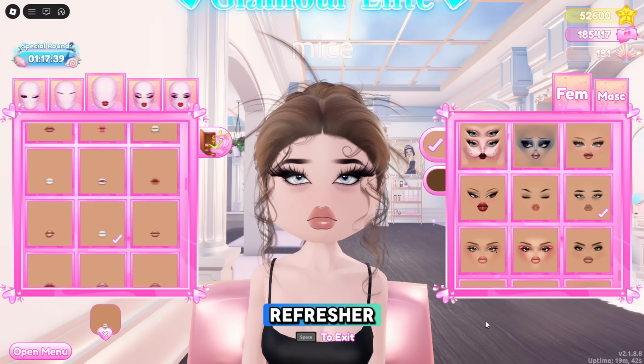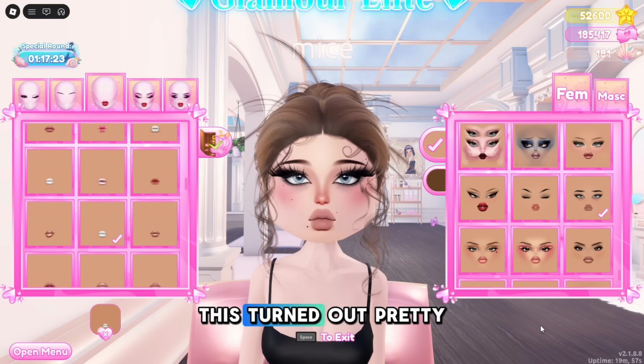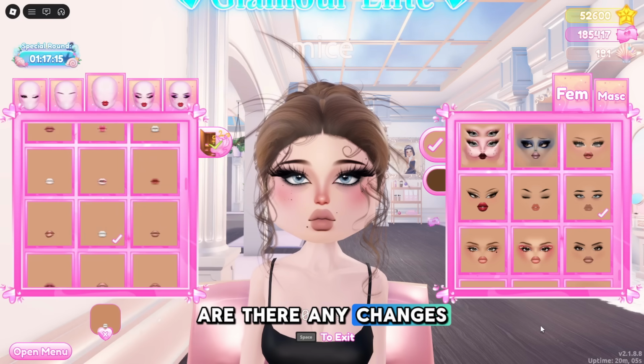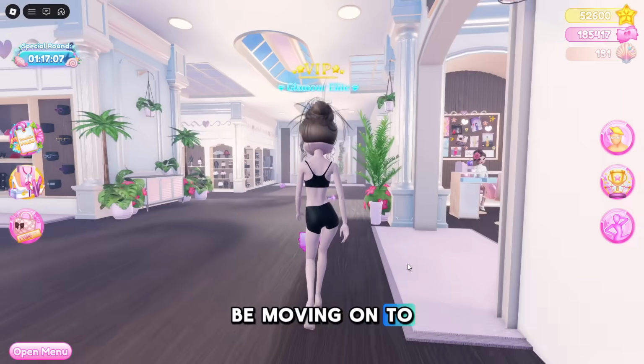Okay, just as a refresher, this is exactly how it looked before. This is the original face, and then here is my version. Honestly, I feel like this turned out pretty cute, and I think we did a good job at keeping the same essence as the original face. Let me know though, are there any changes that you would have made, anything that you don't like? But regardless, we are going to be moving on to the next face now.